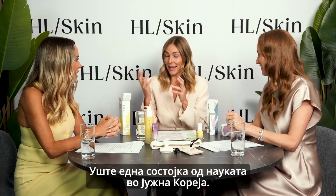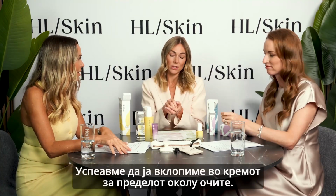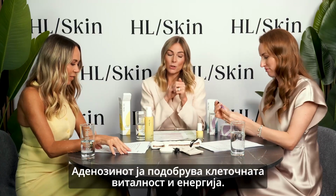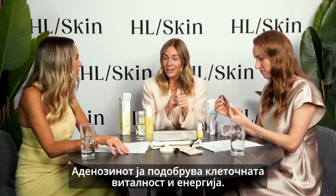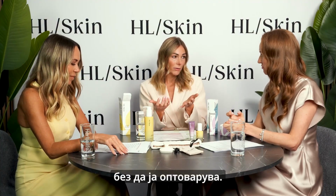Because of South Korean science, they know about these ingredients. They pop up way before we know about them, and we've managed to get them into the eye treatment. Adenosine is known to increase cellular vitality and energy. Wow. Especially around the eye area. It's a very light consistency, going to feed and nurture the skin around the eye without overloading it.